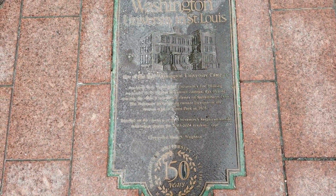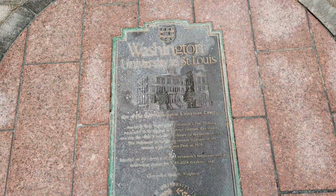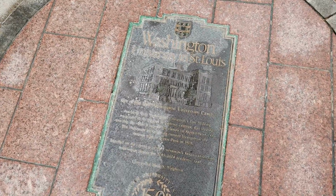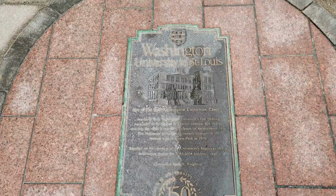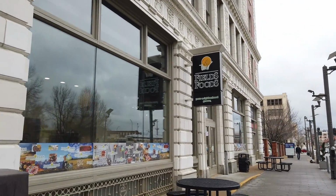William Greenleaf Elliott's grandson is T.S. Eliot, another famous St. Louisan. He was a poet and playwright. He won the Nobel Prize in Literature in 1948, his grandson. Okay, so we're going to check out this Fields Foods here, which is also in this same building.